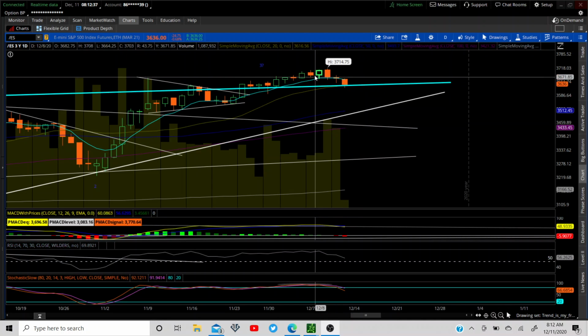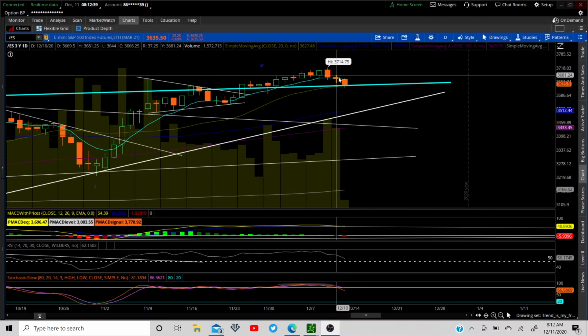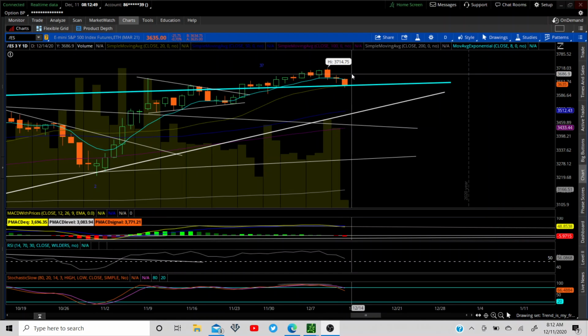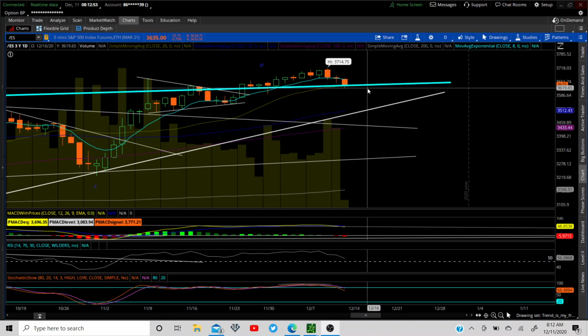That's where we start. So we made our higher high. We're looking for a higher low. If it comes down here, it comes down here. This could be the higher low. If we go up and can't make another high and we start to make another low, that's when the character of the market changes. That's when we start looking for shorts, putting on puts.